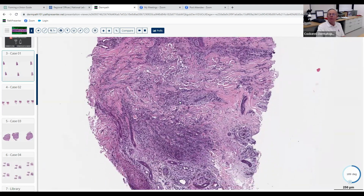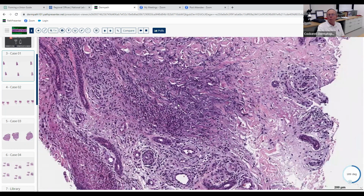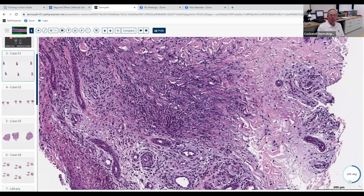So one other thing here, if you see polys like this in abundance, what's in the differential diagnosis that you want to make sure that you don't miss? Like an infection? Good, excellent, infection.